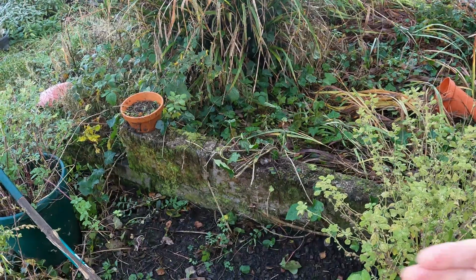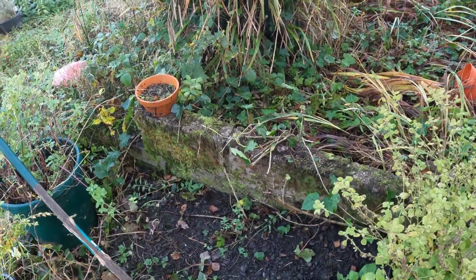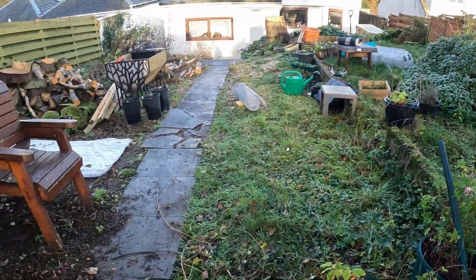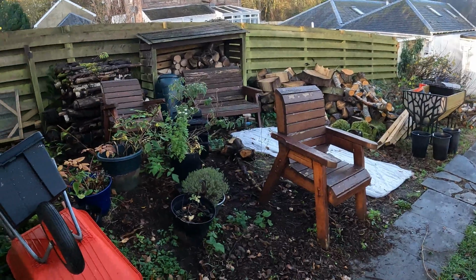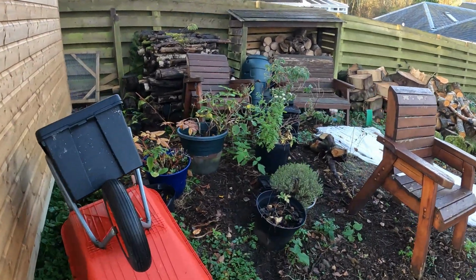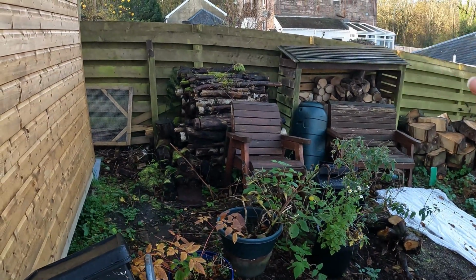Down here again, we're just parallel to the path going down the garden. There's some orange tulips in there, and I'll just swing round. A little wheelbarrow and some more pots brought from the other house. Now at the back there's some log piles.